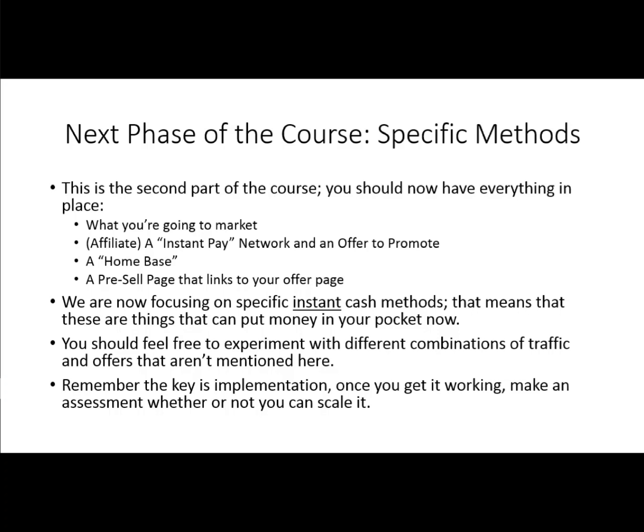Okay, so that is the preview of what we're going to be doing in the next phase of this course. We're now about to start getting into specific methods that you can implement in order to generate cash right now.